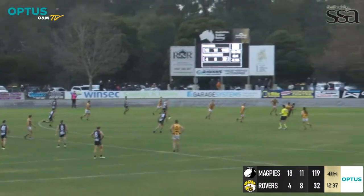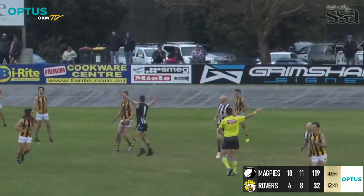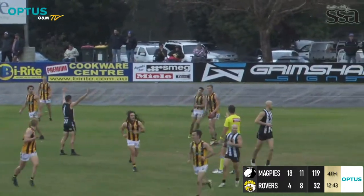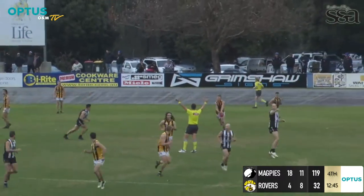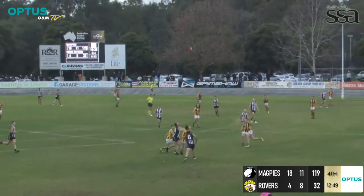Lights are on, Panda. Yeah, lights are on. No one home for the Rovers. Murray Waite just sits it up, and Toby Murray comes out and takes a nice intercept mark. The big Ibis hasn't had his day, just unfortunately. Hasn't been the Rovers' day, has it? You get that in footy, Panda, every now and then.